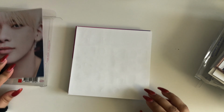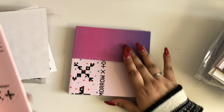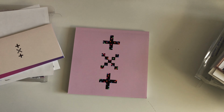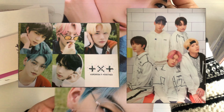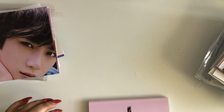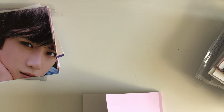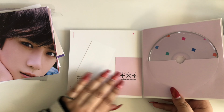Okay. Next, oh wait, we already know stickers. We have these things, and the poster for this one is this grid one, which again, I'll include photos of the posters because I have the ones that came with the Weverse ones, and those are actually flat. Okay, let's make sure that these are okay. Perfect.